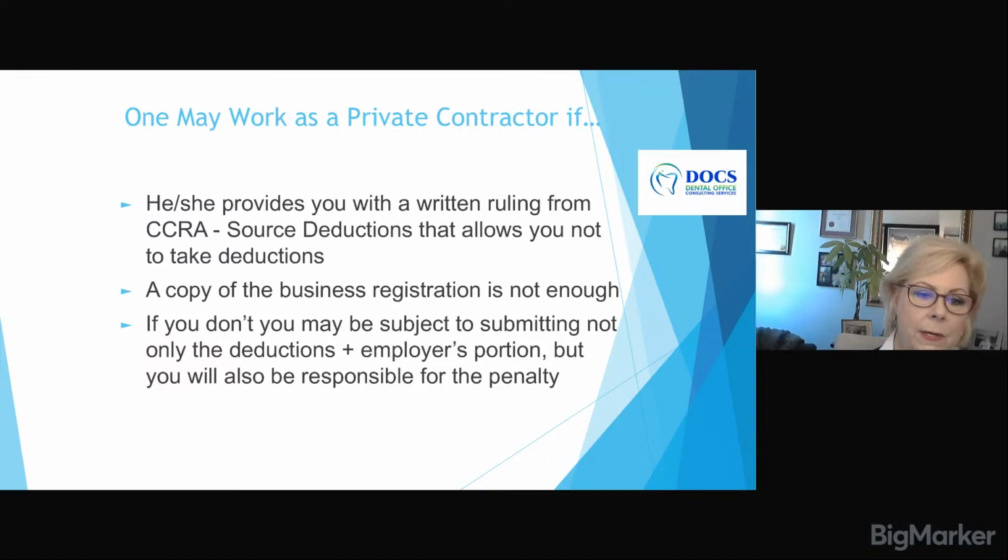Now, that's what I was just saying, is that he or she can provide you with a written ruling from CCRA, source deductions, that allows you not to take deductions. A copy of their business registration is not enough. If you don't, you may be subject to submitting not only the deductions plus the employer's portion, but you'll also be responsible for the penalty, and the penalties are not small. They're very large.